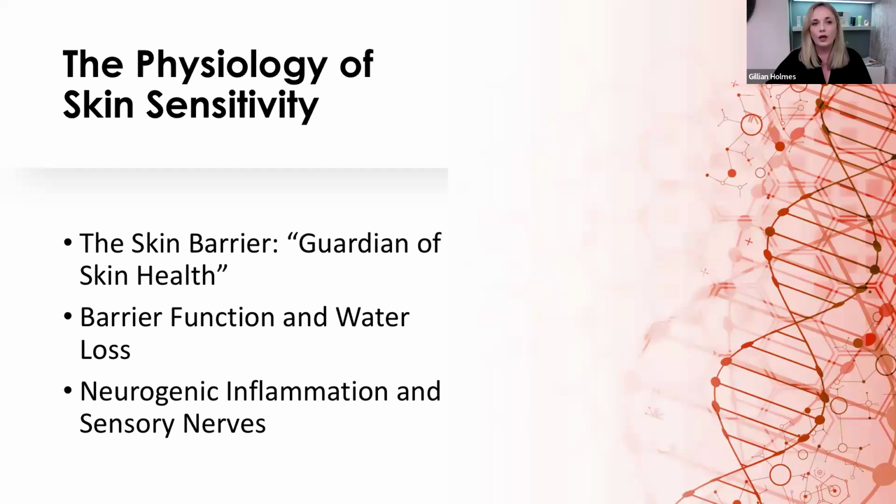So we look now at the physiology of skin sensitivity. We know that the skin barrier is a hugely important factor in skin health in general. So we call the skin barrier the guardian of our skin health. Skin sensitivity and barrier function are all linked to things like transepidermal water loss also, and loss of water leads to dehydrated and dry skin. Again, something that anybody that comes to you will report. So when the skin barrier is impaired, moisture loss does escalate quite quickly. So that has to be quite quickly restored and repaired in terms of the correct products and treatments where necessary.